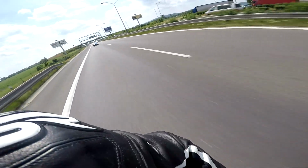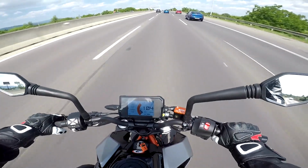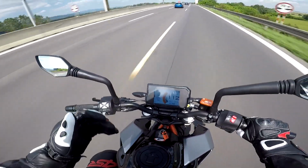Where is he? I don't think we are going to the highway. So the quick shifter sometimes is stuck, so you have to really kick those gears up.